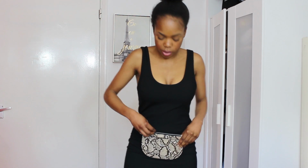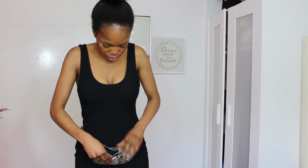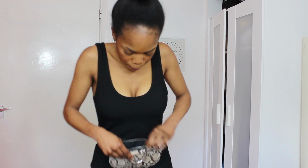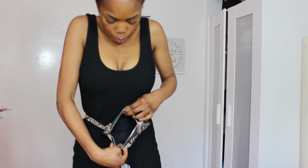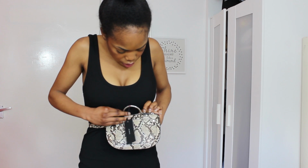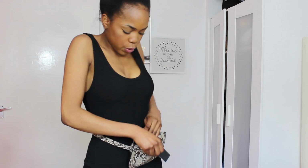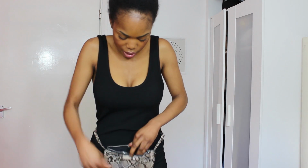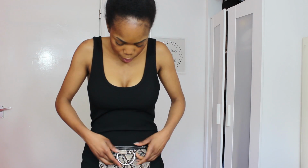Oh, and the belt bag, do you want to see how big it is? So in the inside, let's take this out. That's the inside of the belt bag. And then you've got this little foldy bit in the front here that you may want to keep little cards in. I would not put your bank card in there. I would put the bank card in the zip one, but you can keep other cards that you may receive in there.